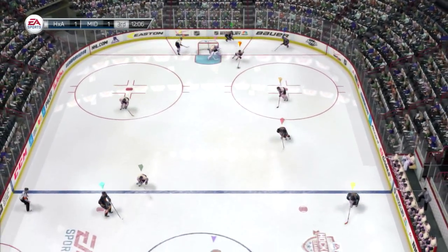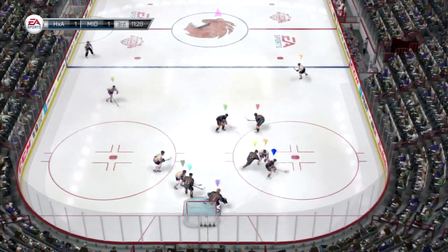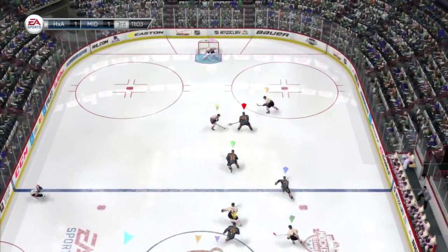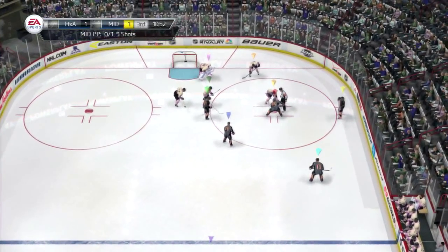Deflected. Good pass right there to Jagr. Offensive opportunity, 3-on-2. That'll break up that rush to Lifeten. Offensive strategy here, find a way to go with it up the middle. Moving in front. And another penalty call. We'll see what it is as he heads over to the box.